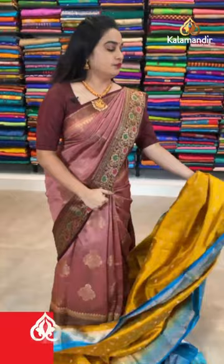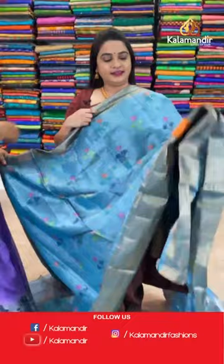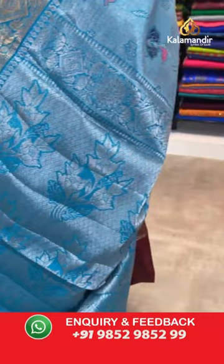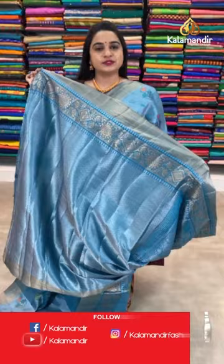Rama blue color again. And body with the floral bunch, and the border self color with florals and drop weave. Here is the pallu, self color pallu with the zigzag weaves and floral bunches, paired up with a self color brocade blouse along with the border.